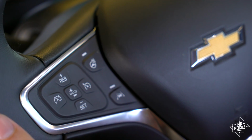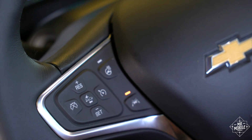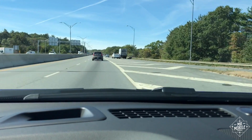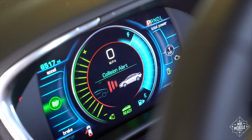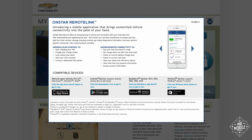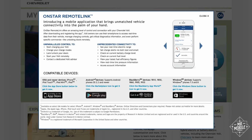Among other things, it theoretically makes it possible for the car to keep itself in its own lane. But it's better as a lane departure warning system than any kind of autopilot. The Volt will also warn you with lights and sounds if you're approaching a car ahead at an unsafe speed. And of course, Chevy offers a smartphone app, so you can remotely unlock and start your Volt, or just see where it is.